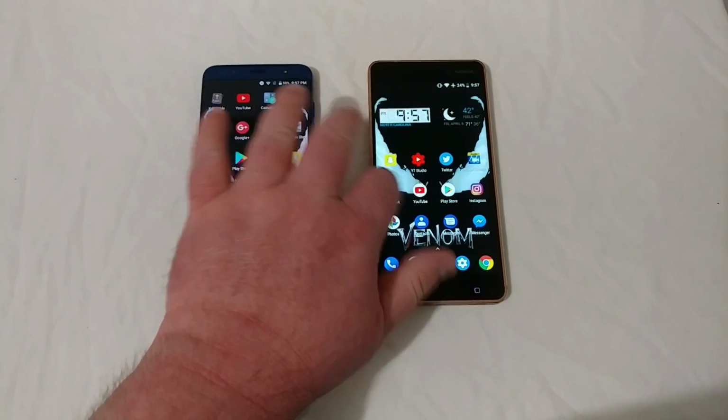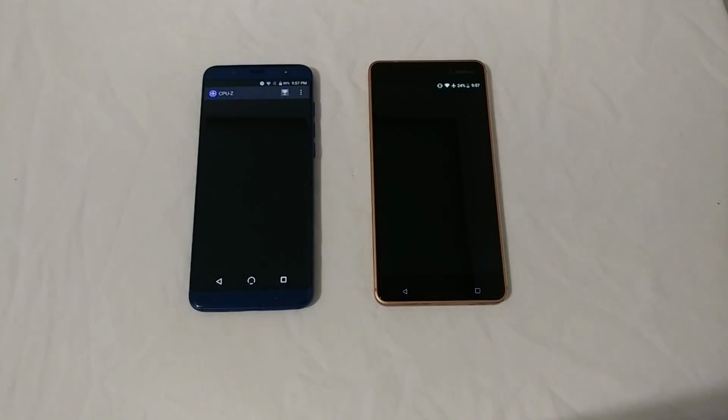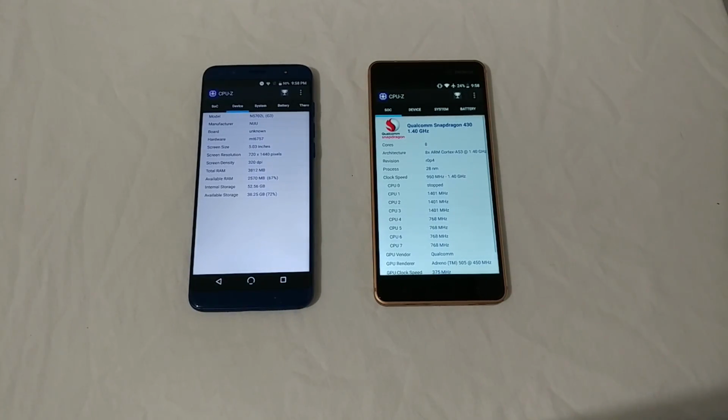Let's go over here to CPU-Z and see what we're running on both devices. On the new Mobile G3, we have the 2.39 gigahertz MediaTek MT6757, the Helio P25 octa-core processor, with a Mali T880, a 5.7-inch display at 1440 by 720, 320 pixels per inch, with 4 gigabytes of RAM and 64 gigabytes of ROM.